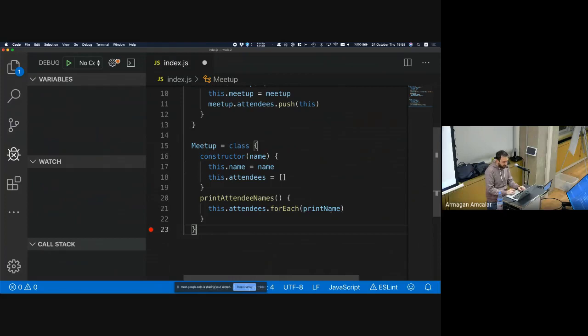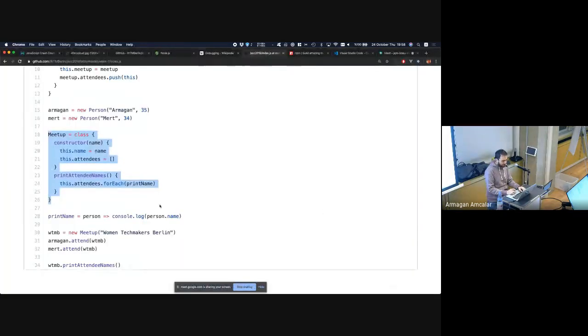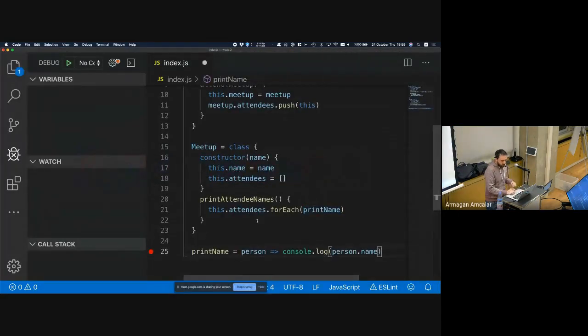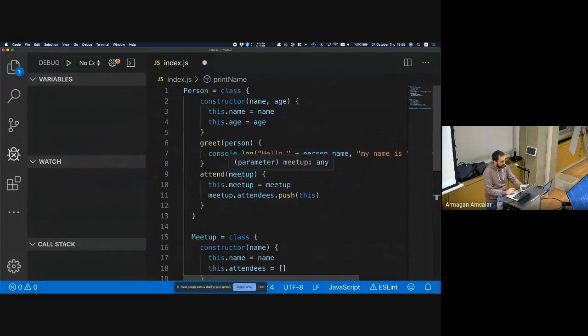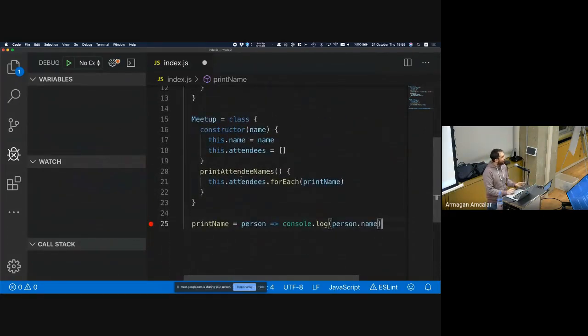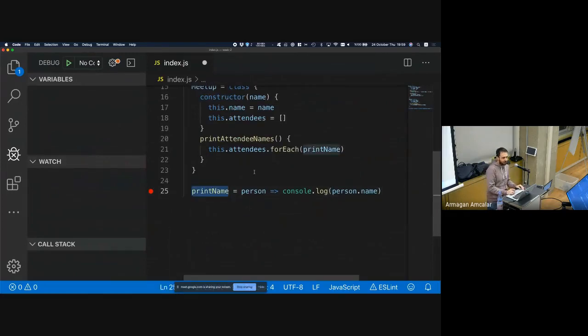And if you're keen-eyed, you're also going to see that this uses a function called printName. Arman has declared it outside of the class, so I will need that as well. I'm going to copy the printName function and paste it. Now, recap: I have a person class, just copied and pasted. I have a meetup class, copied and pasted, and I have a printName function that Arman used in the print attendee names function here.